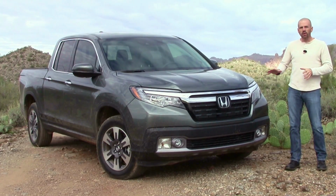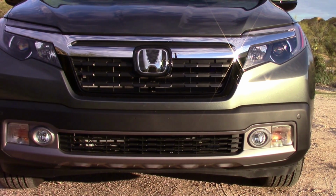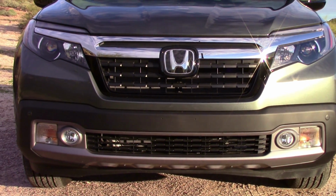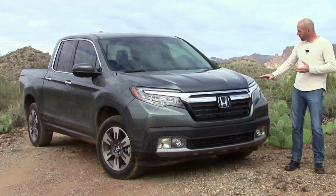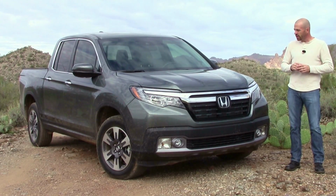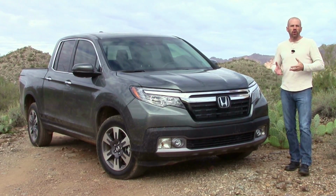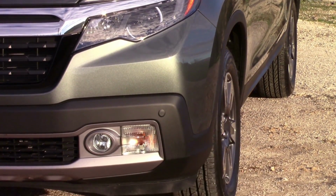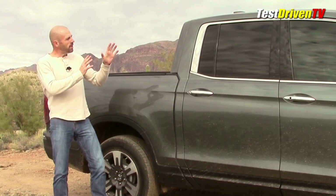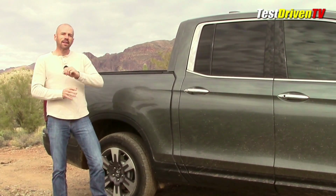This has a different grille, a completely different lower bumper design down there that's a little bit more square-jawed and truck-like, I'd say. This is a top of the line, so it has the LED headlights, which also have LED running lights built in here. It's just a little bit more of a trucky grille, but honestly, I'll agree, it does look a lot like the Pilot. As we look at the side here, there's a big difference between this Ridgeline and the last generation.